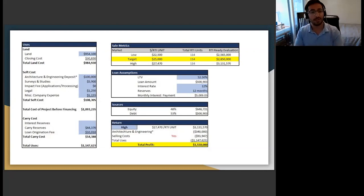Next, we had a great relationship with the architect as well, where they only required a $100,000 deposit. They didn't require us to come up with the full funds. Surveys and studies was another $5,900. The seller already had a couple of surveys previously done, so the only things we had to get done were the Phase 1 as well as the geotechnical studies. And then the rest is basic covering legal when you're setting up the structure, negotiating contracts with the private equity groups, and company expenses for travel, food, or whatever it may be. So our all-in cost, including land, soft costs, as well as our carrying cost, is about $1.15 million.